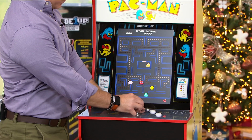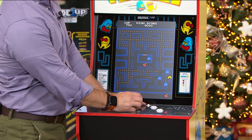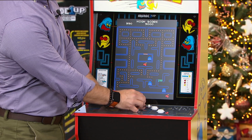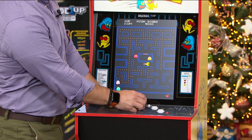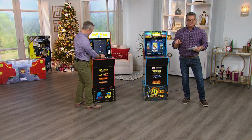This is the exact original game, okay? They're replicas of the ones that were back in the 70s and 80s. I guess it was the 80s, which I grew up in, but it's all the same feel. It's the exact feel of the joystick and all that stuff.